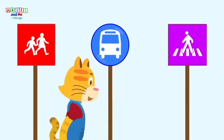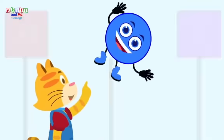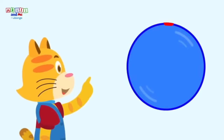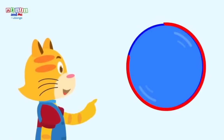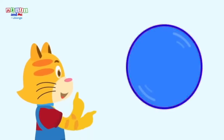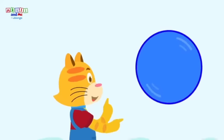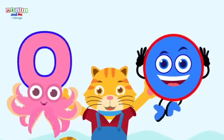My favorite shape is a circle. A circle has one side, la, la, la, la, la. Round and round it goes. A circle has no corners, la, la, la, la, la. Just like the letter O.